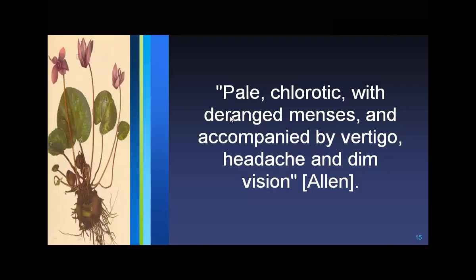So these patients are pale, chlorotic, with deranged menses, accompanied by vertigo, headache and dim vision. These are things that have been talked about by Allen.